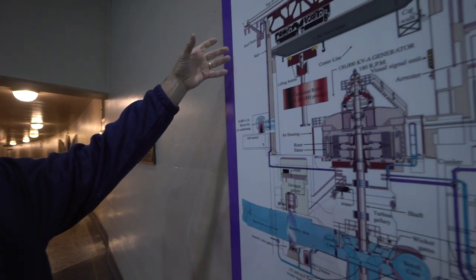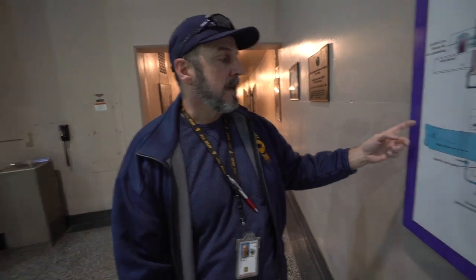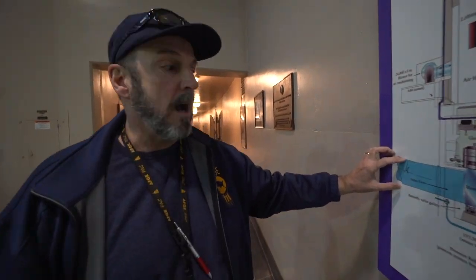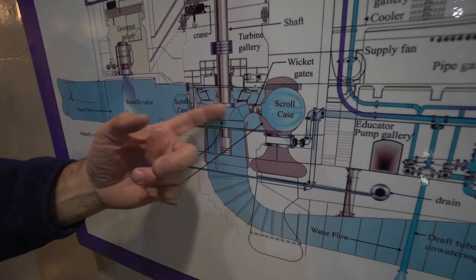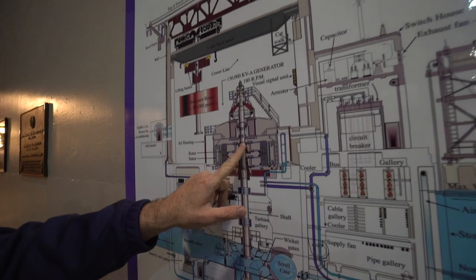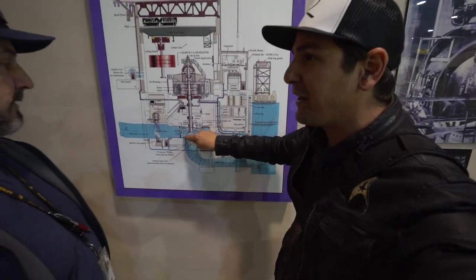Now show me how they make the electricity. Basically, it takes water in an intake tower into a 30-foot diameter pipe called a penstock. It brings the water down around the dam through tunnels, and then it diverges off at each generating unit into a 13-foot pipe called the lateral penstock, and each one of those feeds through a butterfly valve into the scroll case, which turns the turbine, which in turn turns the shaft, which turns the rotor inside the generating unit and creates your electric power.